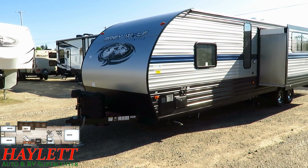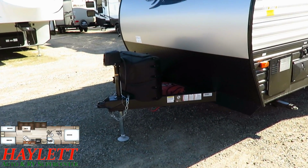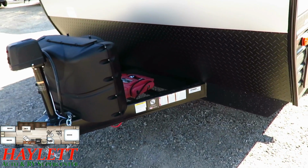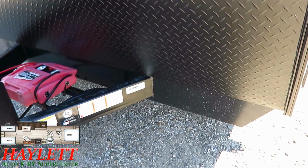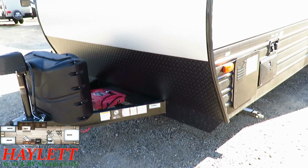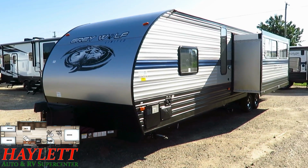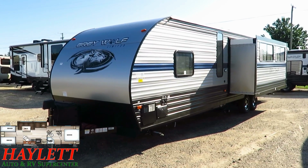Power awning, power jack, those things are still around for easy setting and breaking camp. But one of the cool things here is you can see that the chassis is fully integrated with the A-frame. It's a custom engineered chassis, and that's the reason this has a double step and not a triple. It doesn't need a triple step because it doesn't sit as high.